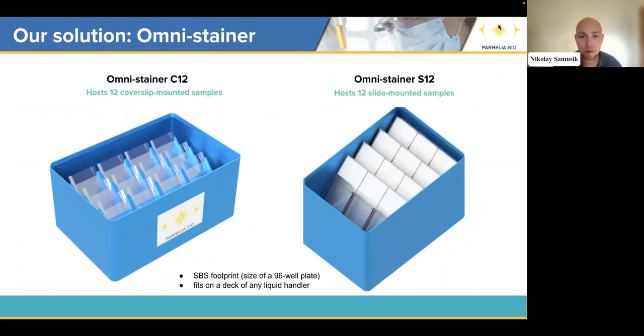And the way we designed those instruments is that they are compact and they fit the size of the SBS footprint, which is essentially a footprint of a 96 well plate. It's very compact. And the idea is that you can use that SBS format labware because it's the size of a 96 well plate essentially, and you can put it on the deck of any liquid handler and let the liquid handler automate the staining for you.